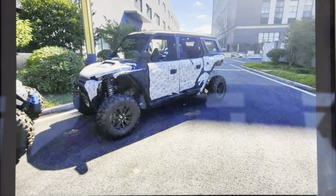So that's giving us an idea. Now, like I said, this isn't a full release on this, but this looks like it's going to be an Xpedition competitor. And right now there's nothing in the market that competes with the Xpedition. So if CFMoto was bringing this out, that would be really cool.